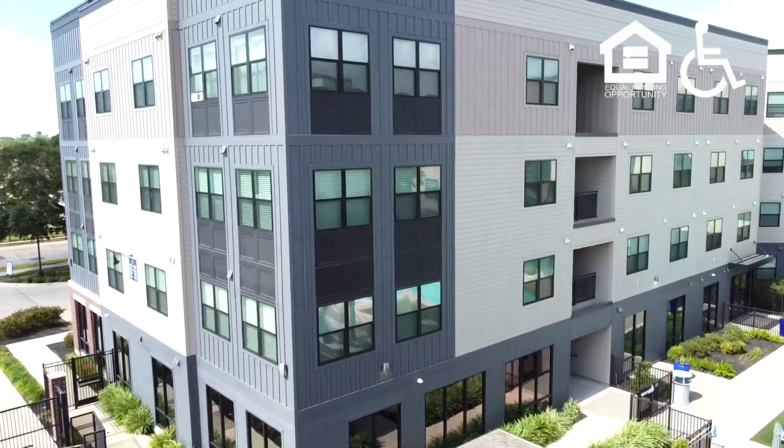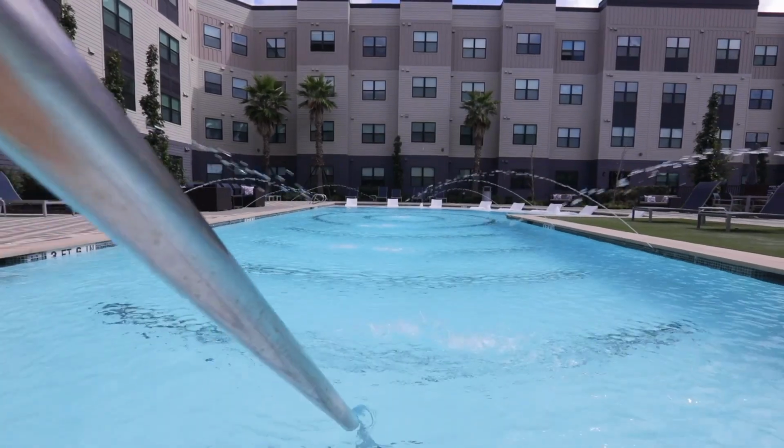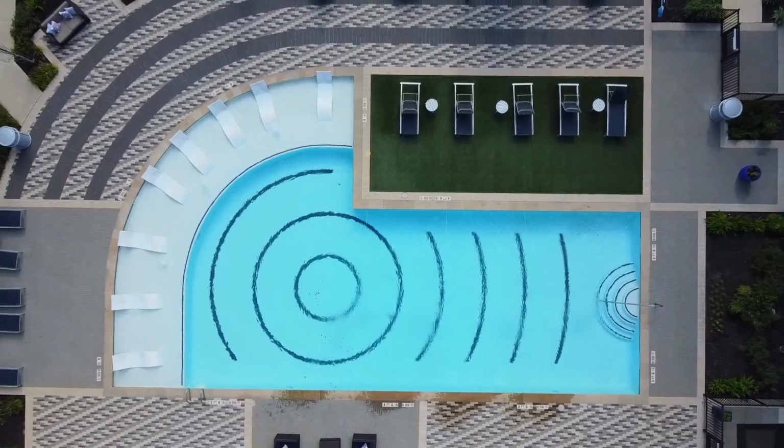Contemporary apartment building with swimming pool and courtyard. The pool is rectangular on one end and round on the other, with lounge chairs in water, outdoor sofas with cushions, deck chairs in the area near the pool, along with an outdoor barbecue area.